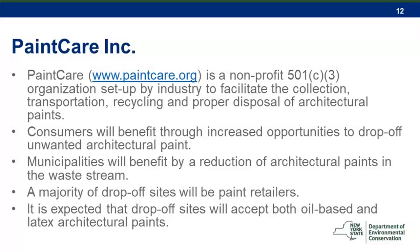Paint Care's program is set up so that their drop-off sites would accept both oil-based and latex paints from consumers in original containers up to 5 gallons in size with intact original labels.